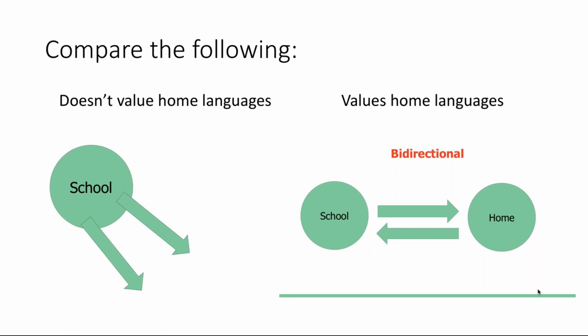Where if we look at the right-hand side, when we value the home languages, we know that it's not just about school. For students, school and home need to work together. Schools and educators need to learn from the home communities, and the home communities need to learn from the school processes as well. So it's bi-directional. Anytime we can do something that creates that bi-directional shift, that is what we want. And that shows that we value not only the learning that's happening at school, but what students bring from their homes and communities as well.